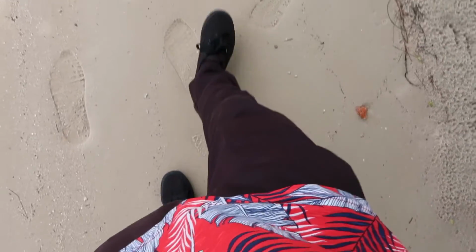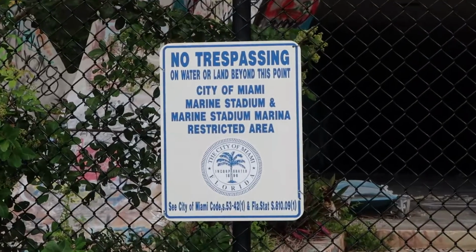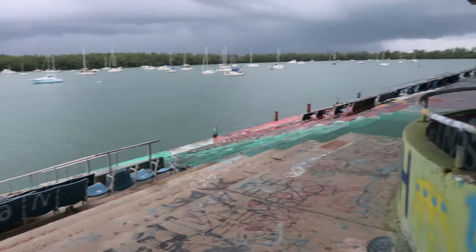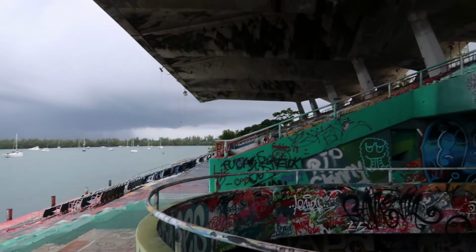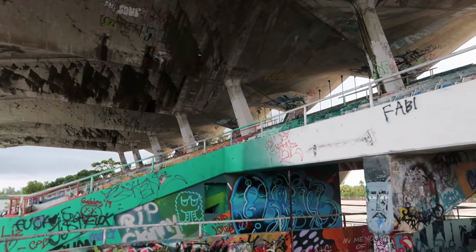Very nice sand as well, actually really nice sand. This is sand like in Bournemouth in England. Grab the... It's going to crumble like most places do. Wow, fantastic. Really good.